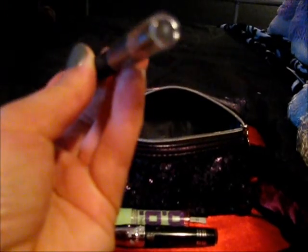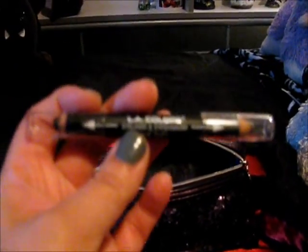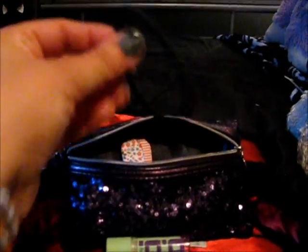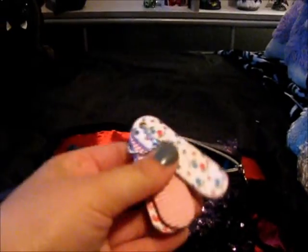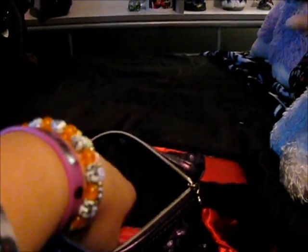A black and kind of silvery, what do you call these things? Crayon. It's supposed to be an eyeshadow stick, but I use it for lip liner. Lotion. Hair tie, nail files. I'm sure a lot of you are saying, stuff you got me. I do use it. This is from Daiso. It's like a shimmery purple crayon.